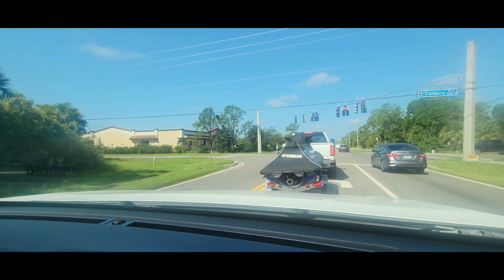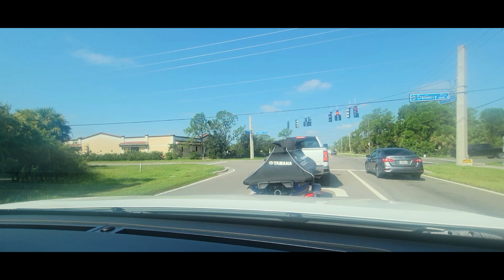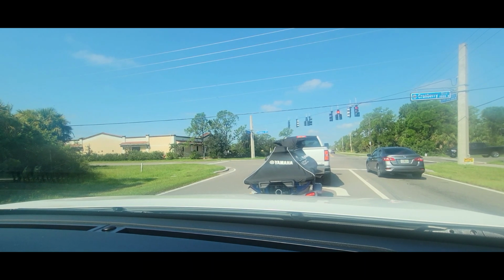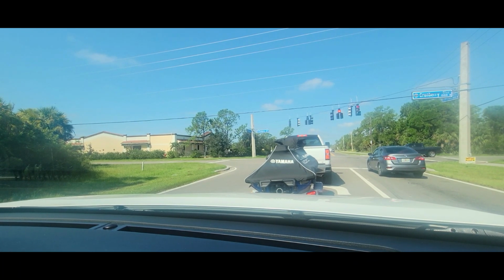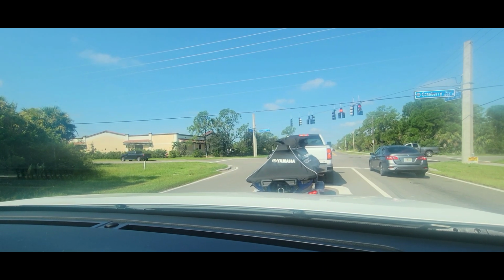So we're going to make a left on Cranberry, and we're just going to route ourselves over to downtown Venice. So to give you an idea, from Northport, where we exited, to downtown Venice Island, it's 35 minutes.